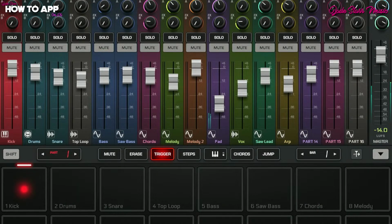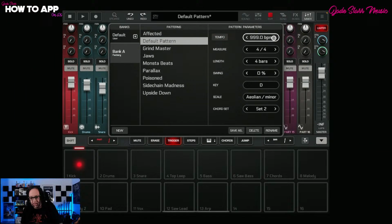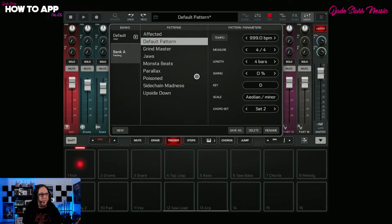So I did have a question during the week, and that question was, how fast does the BPM go? So let's take a look. When you click on the top up here of your patterns, this is your BPM. And to change this, it does go pretty high. Look at this. We are at 999 BPM. So there, hopefully that's answered your question.